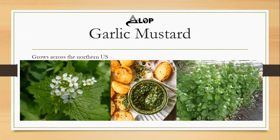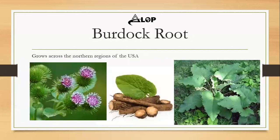So garlic mustard plant is also a very nice edible. And remember, you can also find these in your grocery stores if you just want to try them in recipes, but you don't want to go out and forage for them. That's another thing that I like about these edibles. You know, some of the grocers have picked up on them and they will have them available.